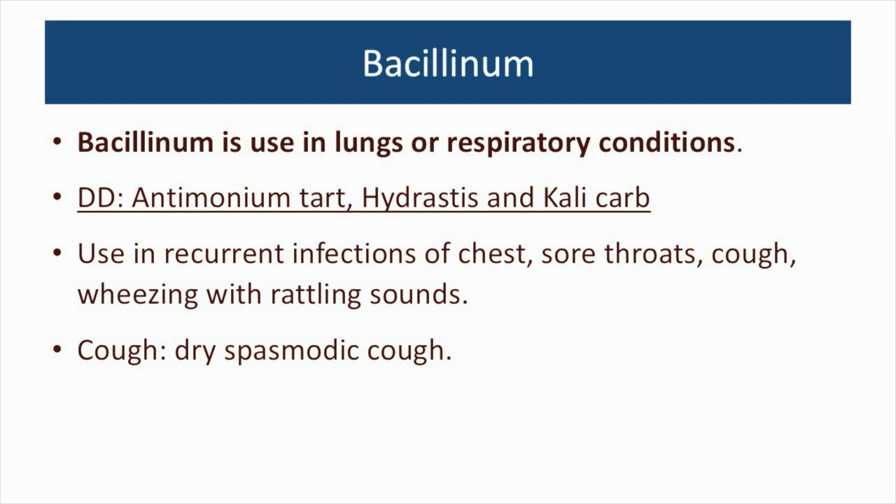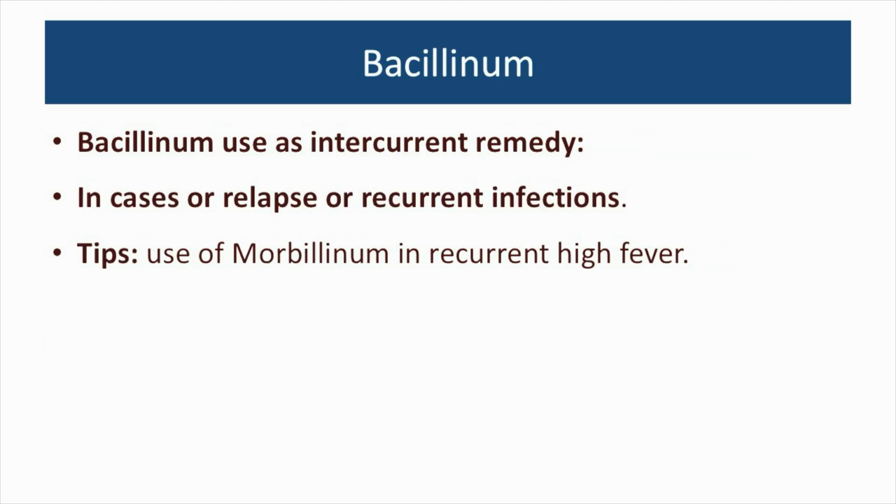This is why Bacillinum is not just a primary remedy, it also works as an intercurrent remedy in many infections, helping to break the cycle of recurrent infection. Now, I also use this remedy in chronic or recurrent infection, as I said. If the patient relapses, especially due to infections, in those cases Bacillinum can be very helpful. If the symptoms keep coming back, or in the homeopathic way, you call it a relapse, especially due to infection, use Bacillinum in those cases.